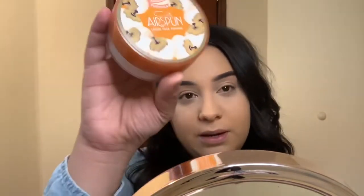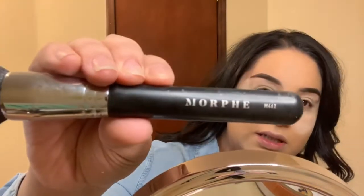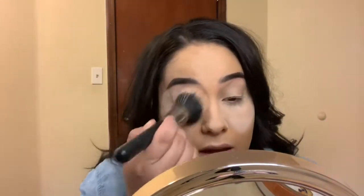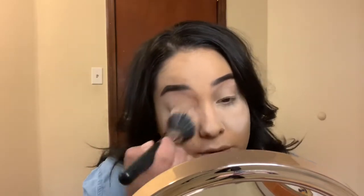Next, I will set my face. So I use the Airspun powder. I apply it with my beauty sponge. And then what I do is take a Morphe M462. It looks like this. It's just a big fluffy powder brush. And I just dust this off a couple seconds after applying the powder because this makes my face too tight if I leave it on for a while, which I just am not about.